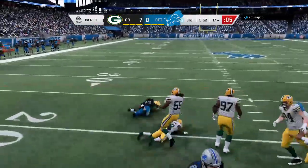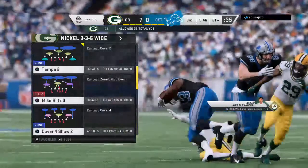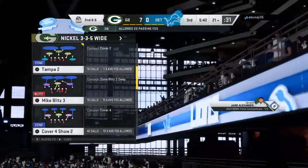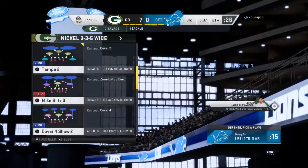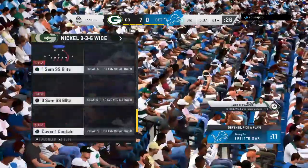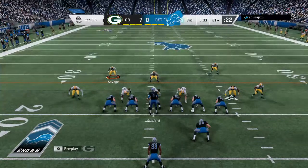We're just starting the second half, and we've got the football. Let's go ahead and punch it in, and then we'll take it from there. See how that recipe works. Call it a gain of 4 on first, and that'll make it second down. Following the pickup of 4, here's 2nd and 6.